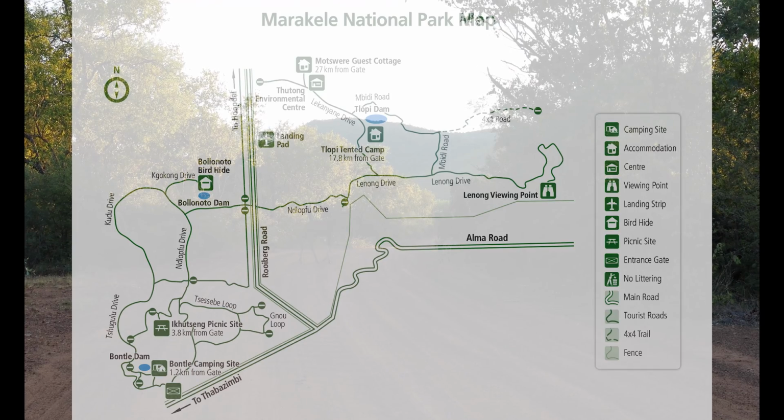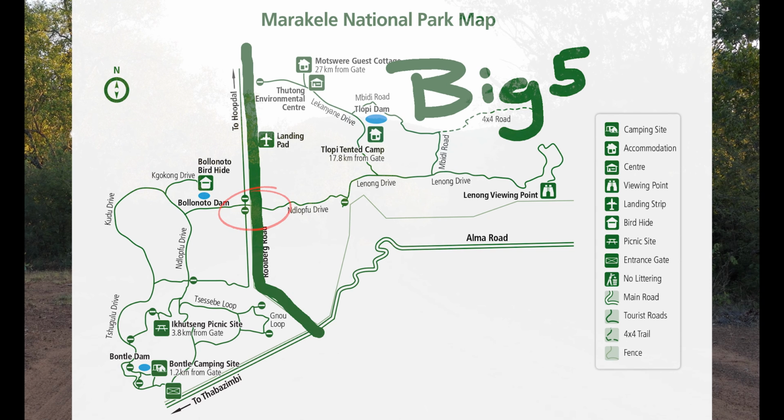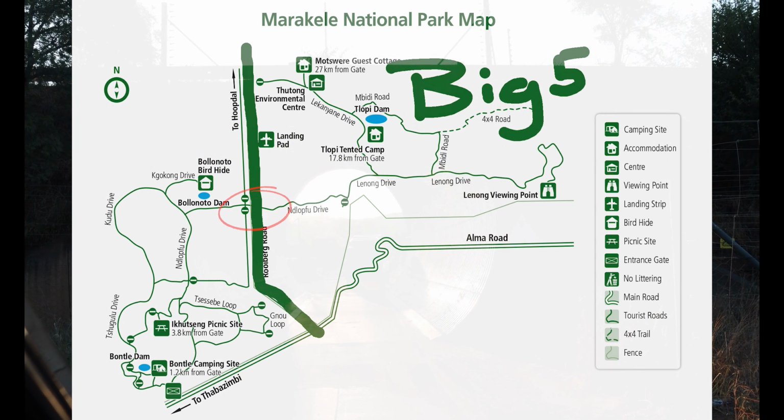As mentioned earlier, Marakele is split into two areas. To gain access to the Big 5 section, you'll need to drive underneath a national road that runs through the park.